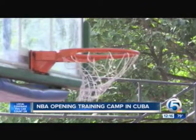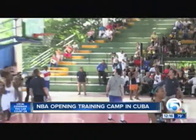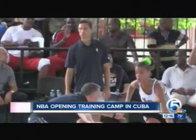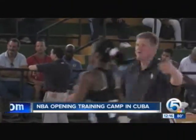Sport to venture into Cuba and develop talent on the island since the country began restoring ties last December. The league hopes to boost the game's popularity among Cubans. The camp is at Havana University. Close to 100 Cuban athletes are involved.